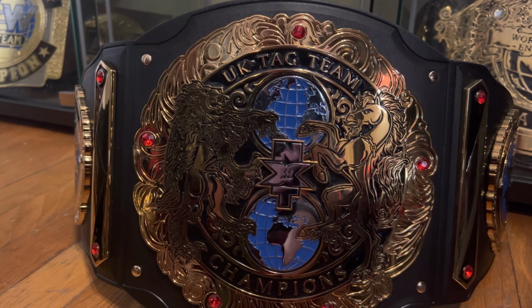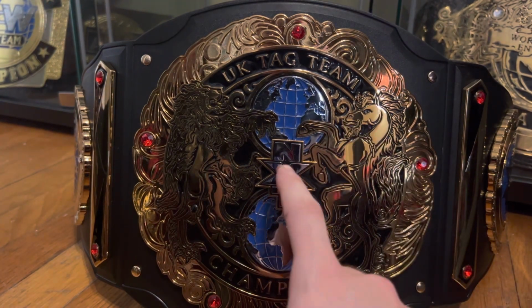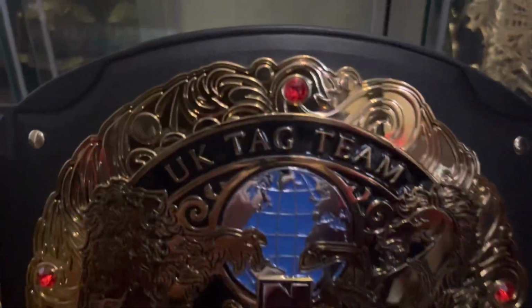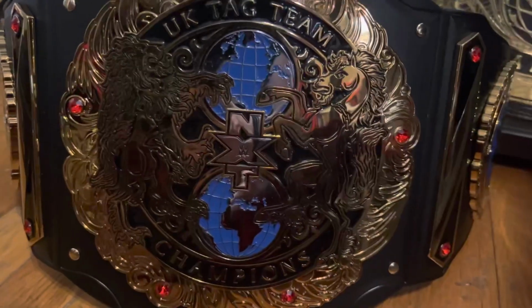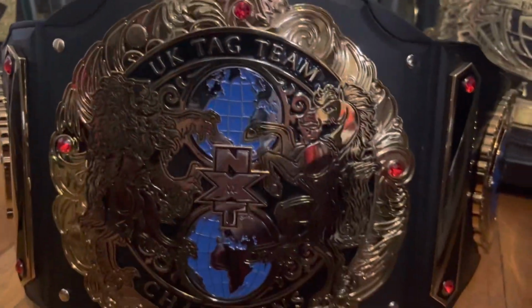This is the NXT UK Tag Team Championship. You have the UK Tag Team Champions and the black border, the NXT logo, the globes on the top, the really cool detailing on the main plates with the red gems on each side, 2 on the bottom, and then 1 on each side and the top.